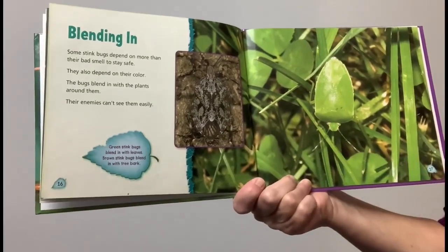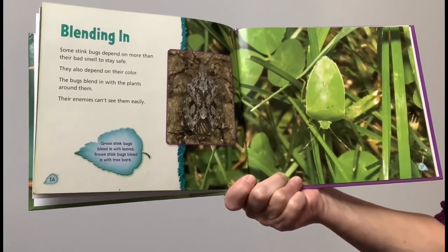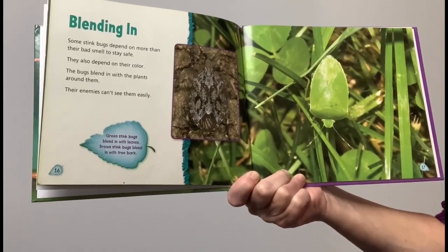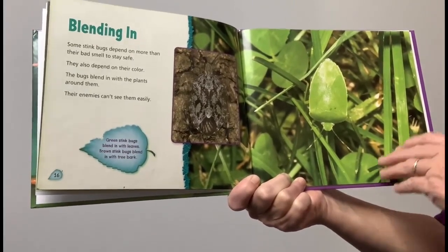Blending in. Some stink bugs depend on more than their bad smell to stay safe. They also depend on their color. The bugs blend in with the plants around them. Their enemies can't see them easily. Green stink bugs blend in with leaves. Brown stink bugs blend in with tree bark.